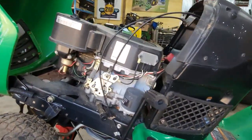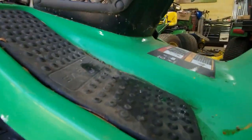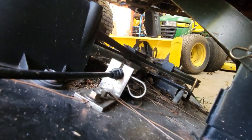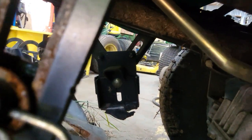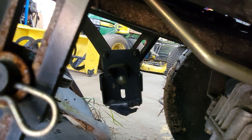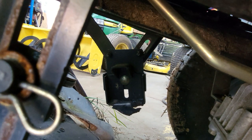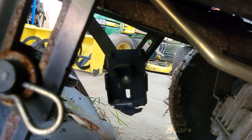This one's cable activated. Cable runs down and moves a lever and just tightens the belt up. That's how this works. Belt's on, I see. I'm not sure why that wouldn't have come on. Oh, well, there's that. There is that issue. But that could be the only issue. That's fixable. It's weldable. I've welded worse.